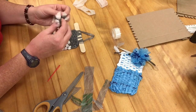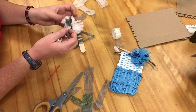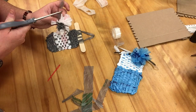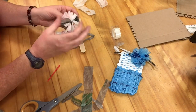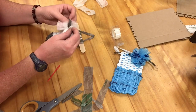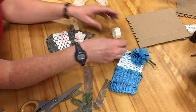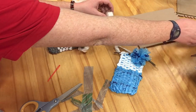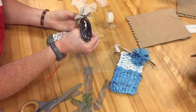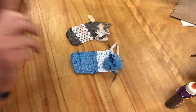Fluff, fluff, fluff. Now, if your pom-pom, like mine, has some strings that are not quite even, you can trim those off so that they're about the same. And then find an area that's flatter, and you can either glue it down or tape it down. I think I will glue it in place. Ta-da! You've made a really cool weaving.